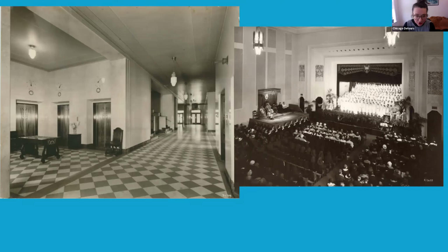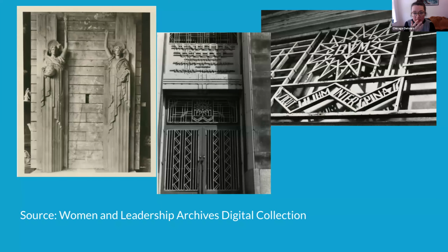But let's take a closer look at some of these decorative elements on the facade of this building. So it was hard to tell, obviously, from the Google Street View. Here's some zoom-ins of some of the features. On the far left, these are the angels that are on the facade of this building, highly symbolic. They're meant to represent archangels.